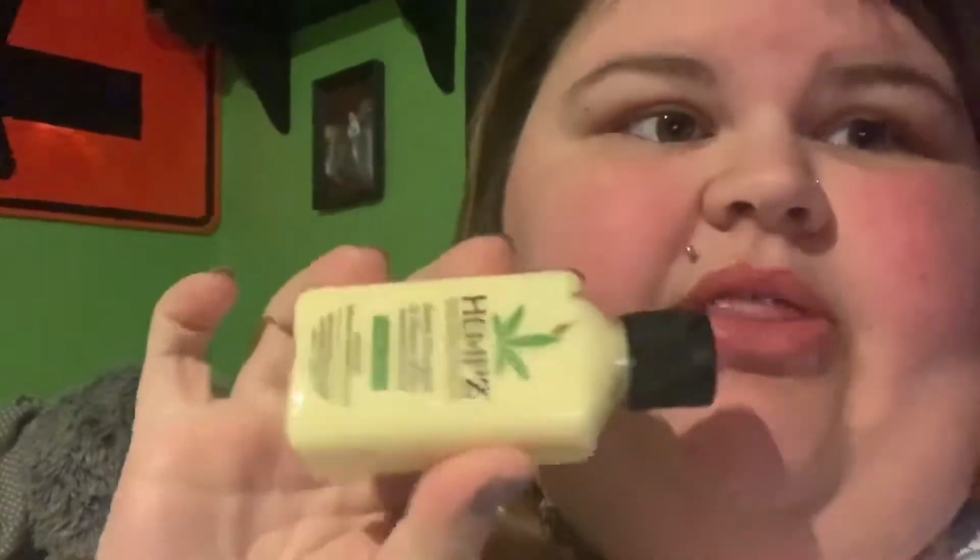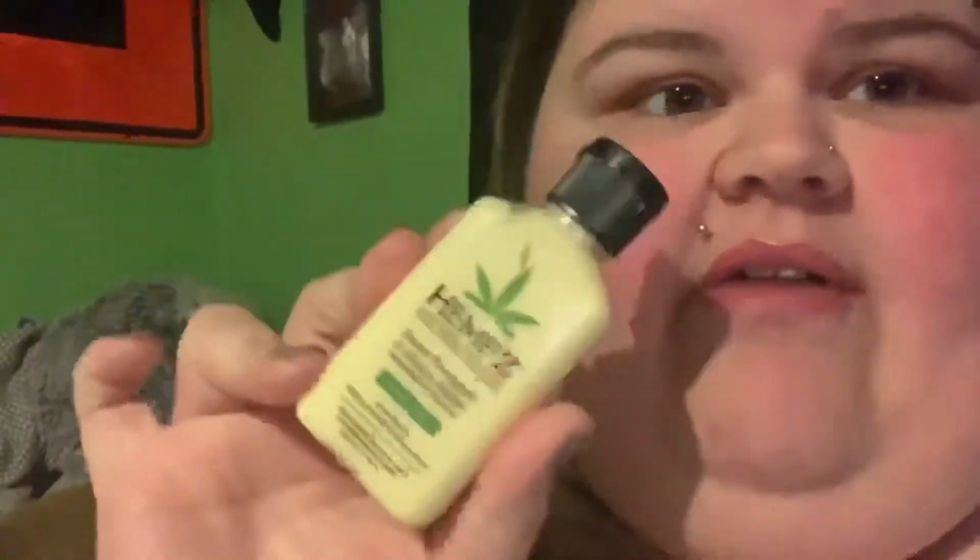Then I got this Hemp's Sweet Pineapple and Honey Melon lotion. I love getting these. I take them to work. I put them in my purse. I put them in my book bag. I love having something for moisture because my hands, and especially right here on my forehead, has been getting extremely dry. So I love having some kind of body lotion that's sensitive to the skin, all natural stuff like that. This MSRP is $10.59, so that's pretty expensive.